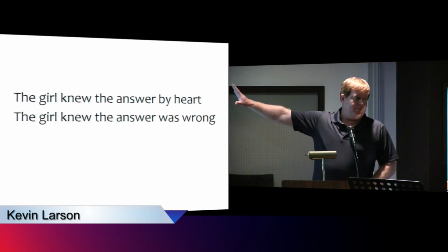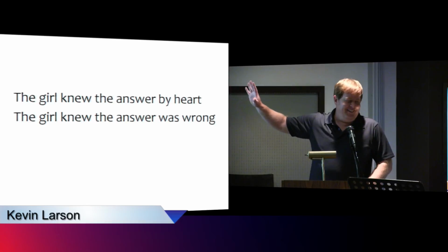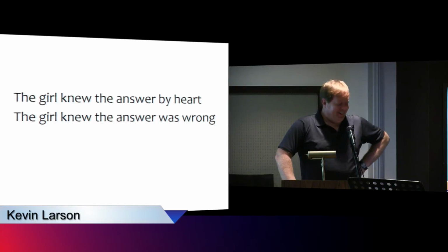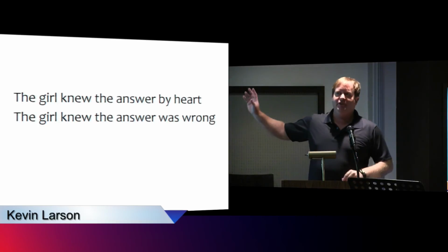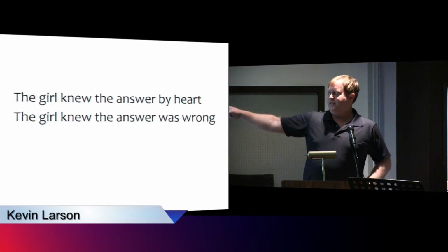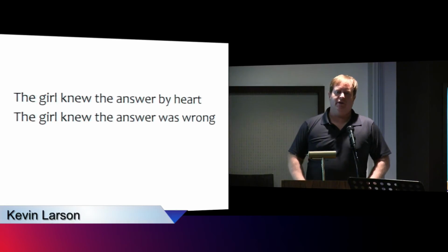While these are not terribly confusing sentences, I've lost everybody. There is something that we do in speech that helps to disambiguate these two sentences. Does anybody know what it is? Is there a way that I can say the second sentence differently from the first in order to disambiguate it? Change the tone of the last word?